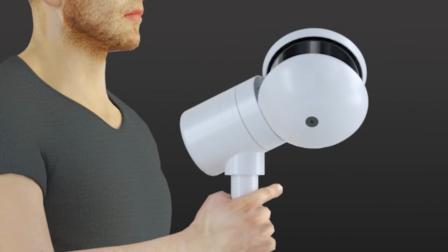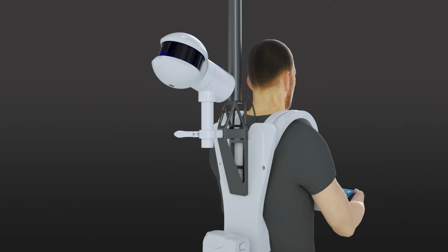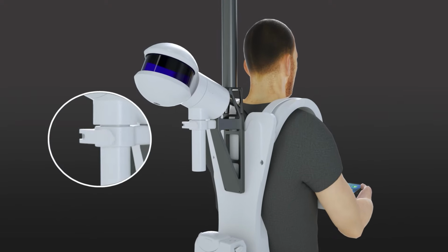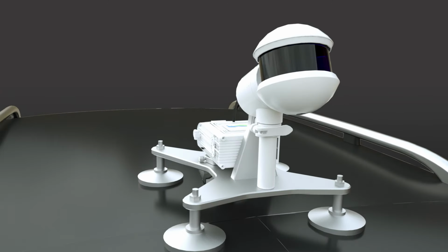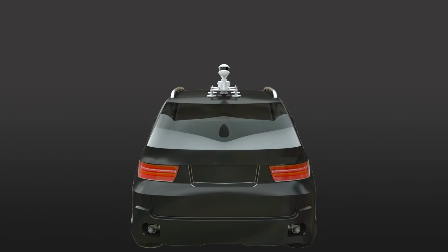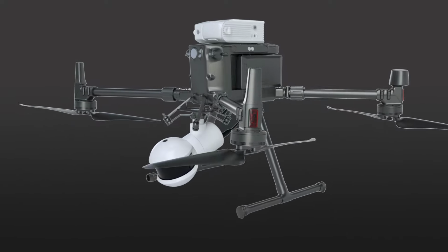Power on and start collecting data, wireless control and Wi-Fi enabled. Handheld, vehicle mounted, airborne, and more.